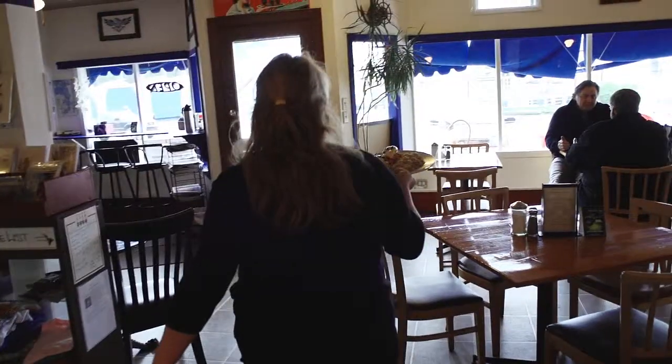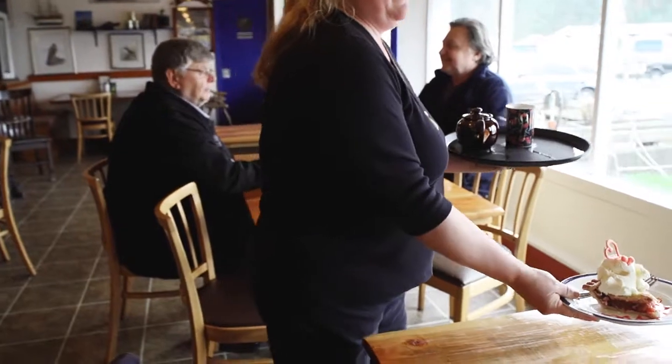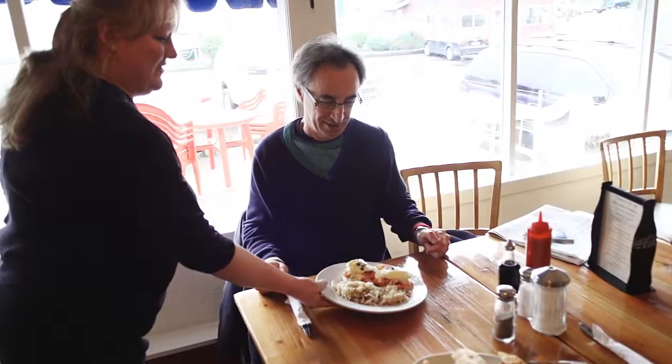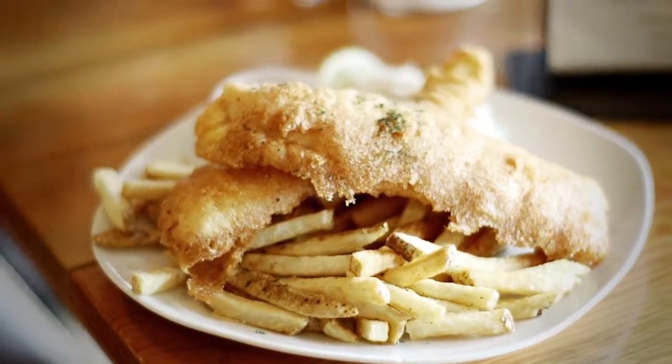My favorite dishes here are the crab cake benny, the smoked salmon benny, the fish and chips, and our house pasta. Our house pasta during the summer season is to die for.